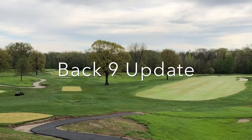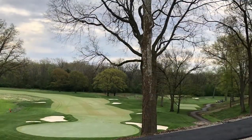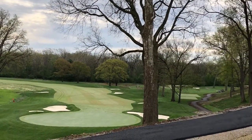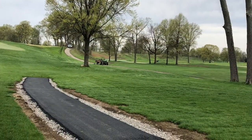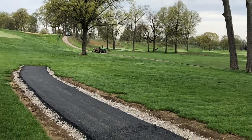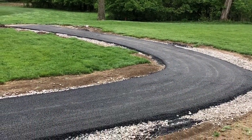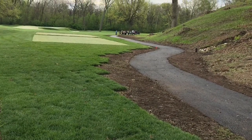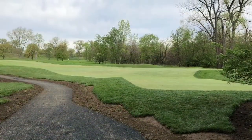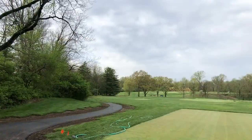Well, let's check in on the renovation progress. Members will notice many of the cart paths are being laid currently. Holes 11, 12, 13, 14, all have had their cart path treatment applied. The hillside going down, number 10 or the 11th tee complex has a first layer. But many finishes happening on this 9 as we get ready for the completion of the renovation. Cart paths make up about 90% of the work left to do on the back 9.